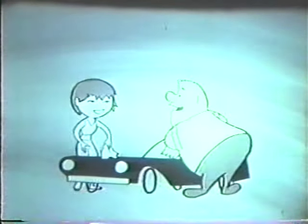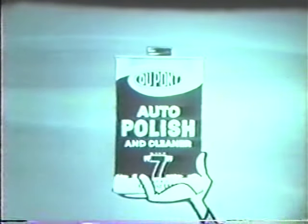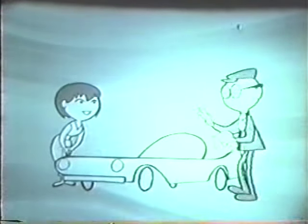Wait a minute, honey. I'll do this job. Only take a few hours. Your car won't look like the same one. Wait! I found an easier way to polish your car with DuPont No. 7 Auto Polish. Number 7 Auto Polish makes cars look new.